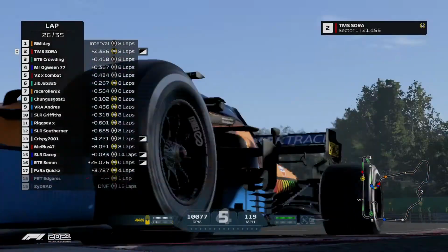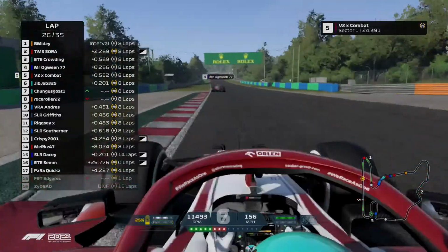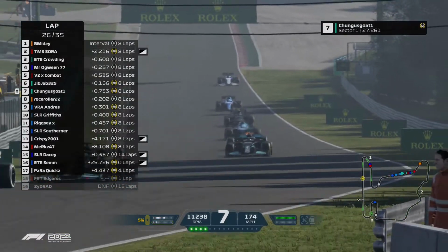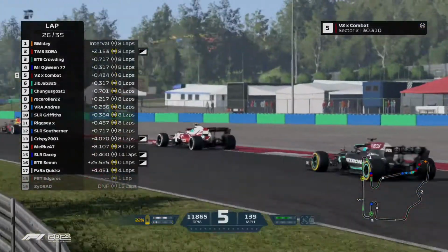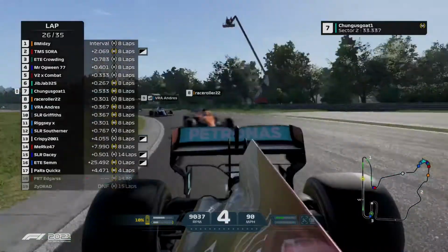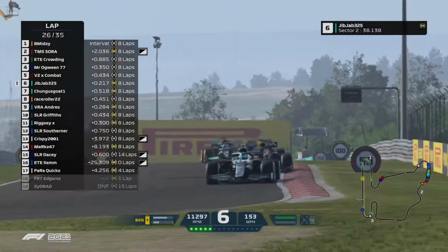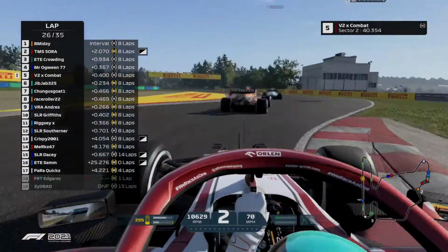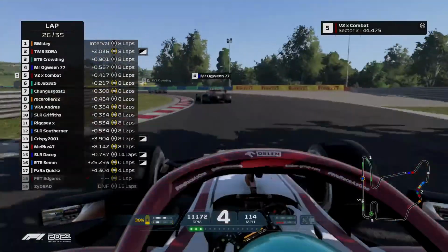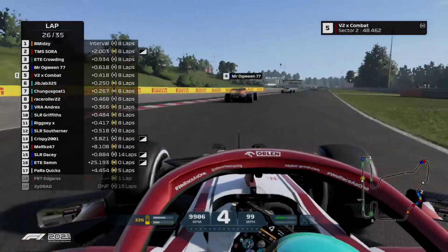This plucky reserve is now taking the place of the underdog in what could be an incredible battle should it come to fruition. Chungascope passing Race Roller now. And Combat still holding off Jib Jab. The two Mercedes cars, one of them on the attack, one of them on the defence. Combat is no stranger to making his way through the field, has done just that over the course of today, and he could potentially still finish on the podium because Crowding's now right there. If he falls back anymore, he'll be falling into Ogwin's clutches.